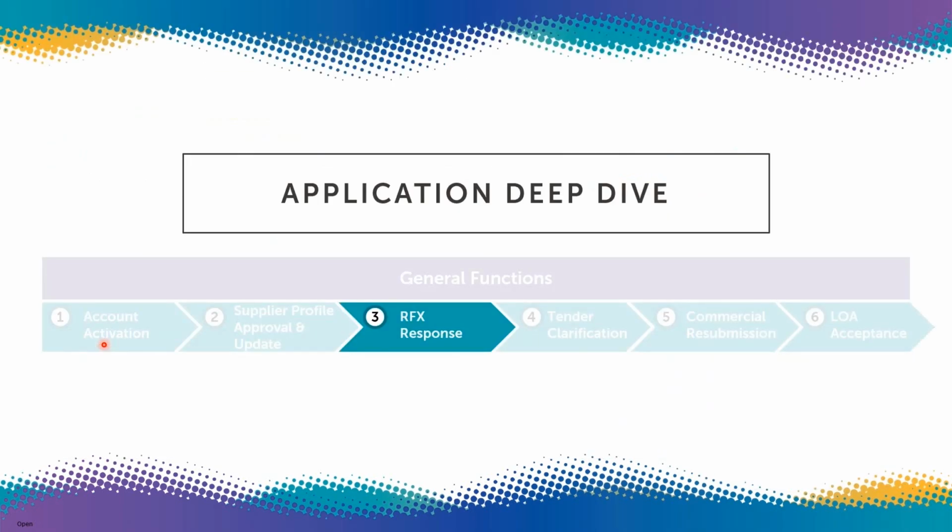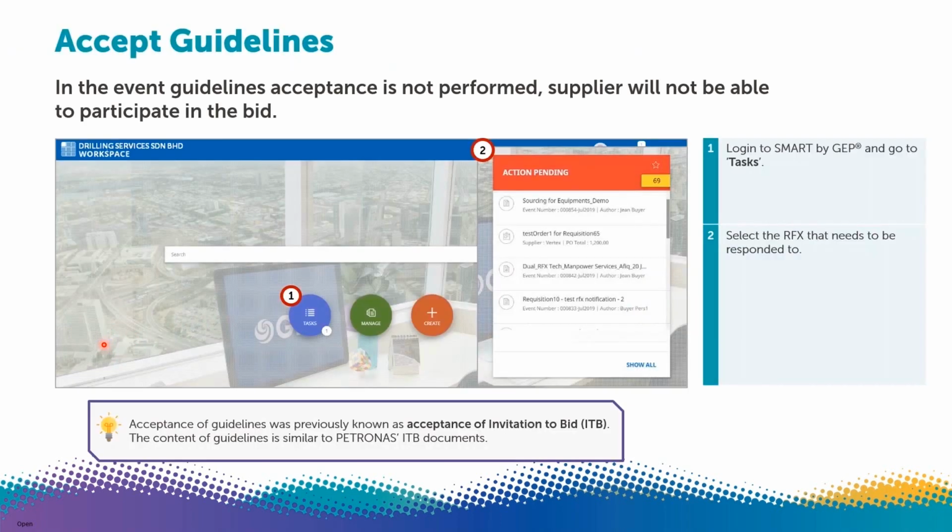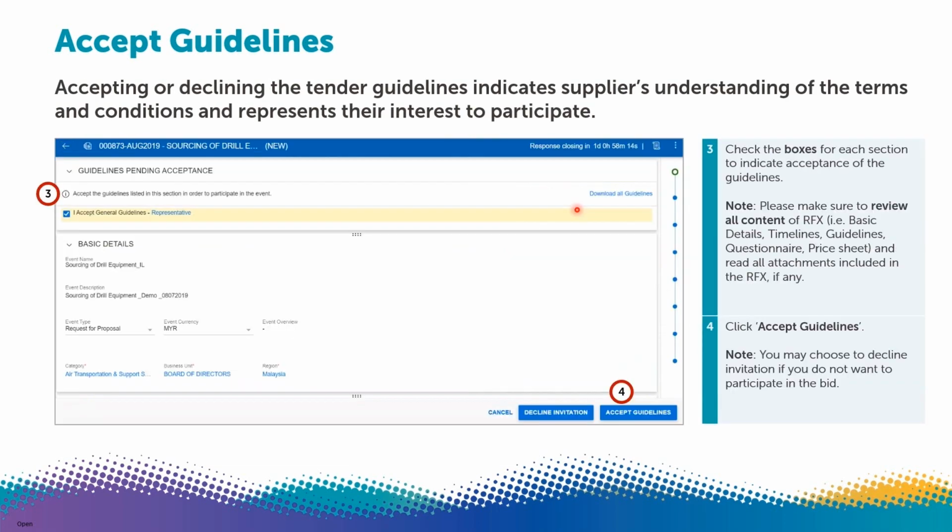Once your account and supply profile has been sorted, you may begin responding to the RFX whenever you get the invitation, of course. The first step to participating in the tender is to accept the guidelines. This was previously known as acceptance of invitation to bid. To start, click on task and select the RFX that needs to be responded to. After you click on that RFX, this is the RFX detail screen.